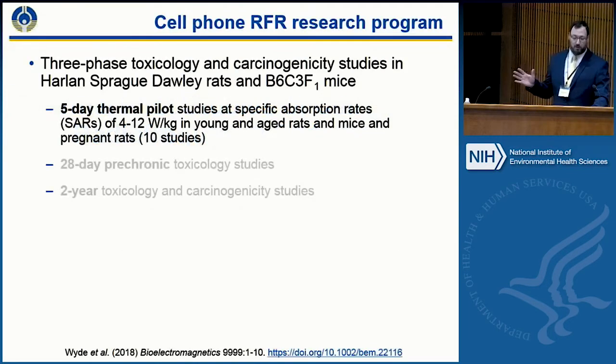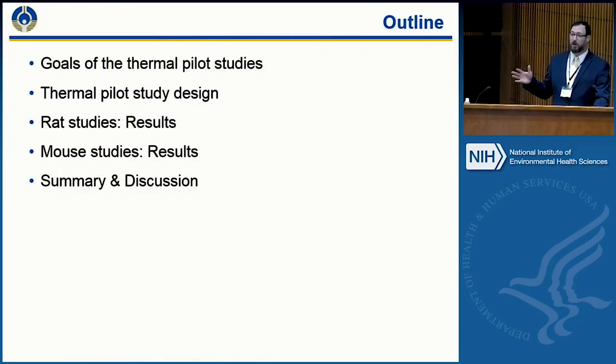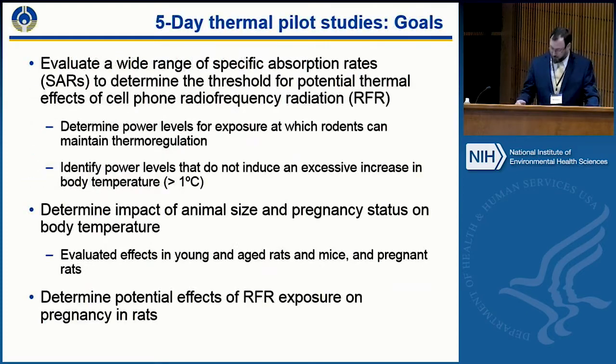So this is a slide that I showed before. So basically what we'll be talking about in this talk is these 5-day thermopilot studies. To go over my talk, the first thing we'll talk about is the goals, the reasons why we did these 5-day thermopilot studies. We'll talk about the design of the studies. We'll go through the rat results and then the mouse results, and then we'll sum it up, and we'll have a discussion about everything that we talked about this morning.